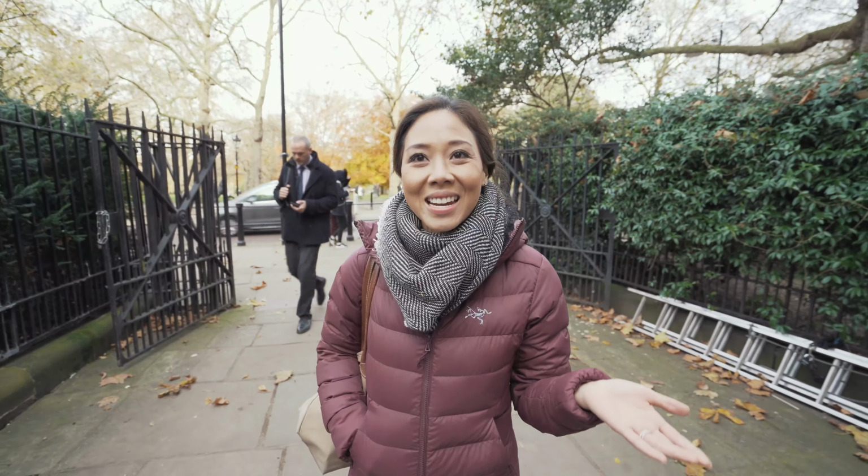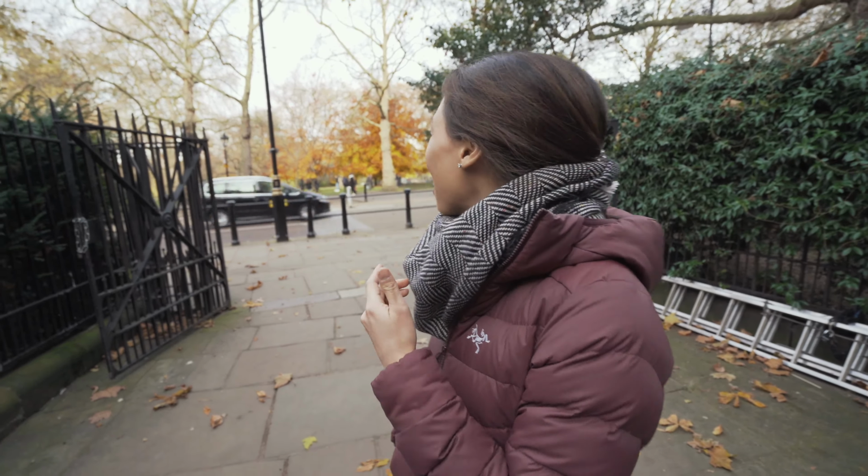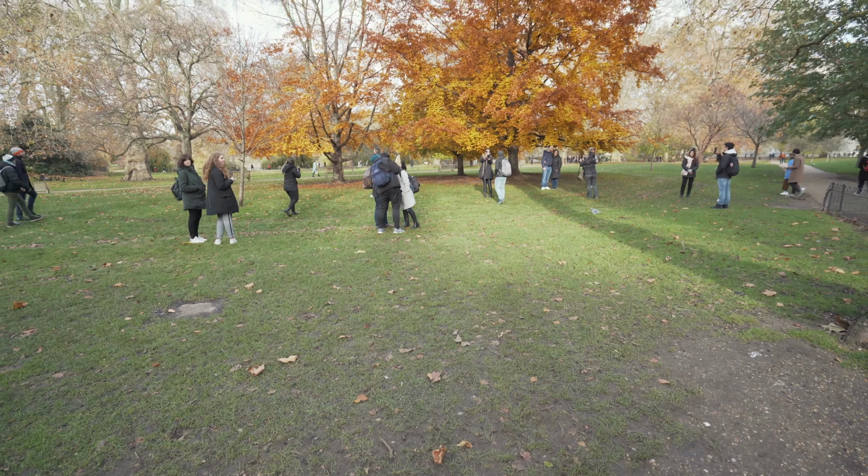Just made it to London. We're not able to check into our hotel yet, so we're gonna go to Dishoom, which is our favorite Indian restaurant in the world. But we're about to walk through St. James Park. Look how pretty it is!